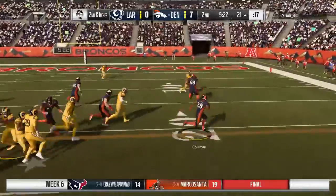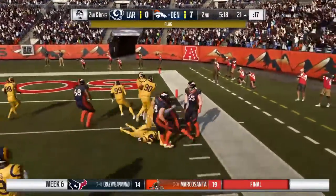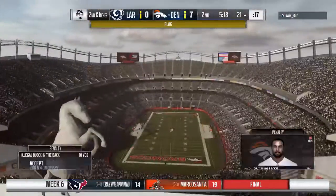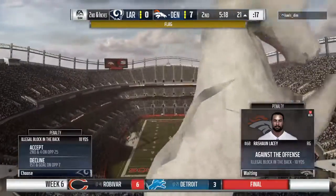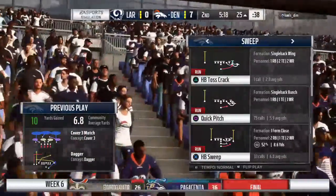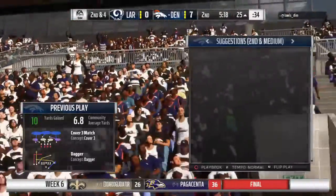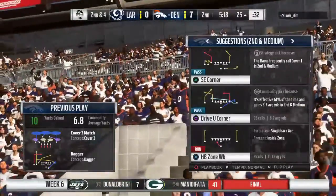Here's Coleman on the toss. He's to the 10, and now running right through it. So a decent gain, but all for naught on the penalty. It's too bad, isn't it? They were feeling pretty good about it. The only people celebrating, the guys who just gave up that play.